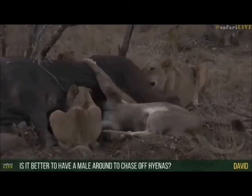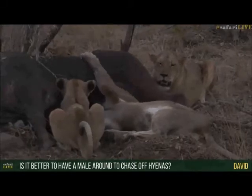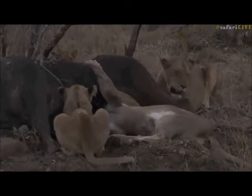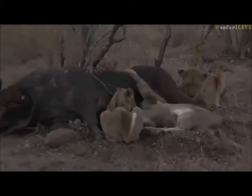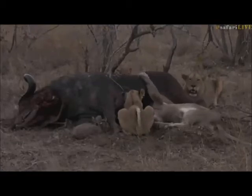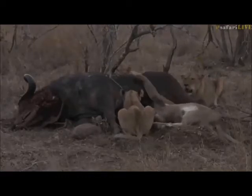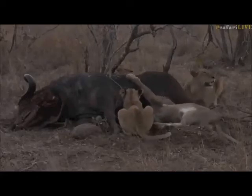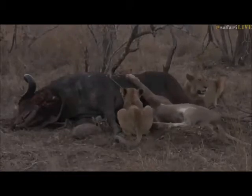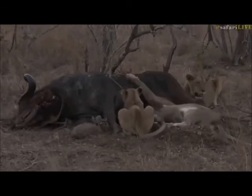Hi, David. David is asking if it's beneficial to have a male around to chase away the hyenas. It can be, but it's more of a numbers game. We've got the five females here, so depending on how many hyenas came in, the five lionesses would be able to fend off quite a number of them. But if 30 hyenas came in, I think even having the boys here would not help. Lucky for them, I don't think our clans here in the northern Sabi Sands tend to get up to those numbers. I think our clan around here is probably about 15. The big males might be beneficial if all 15 clan members were to descend.